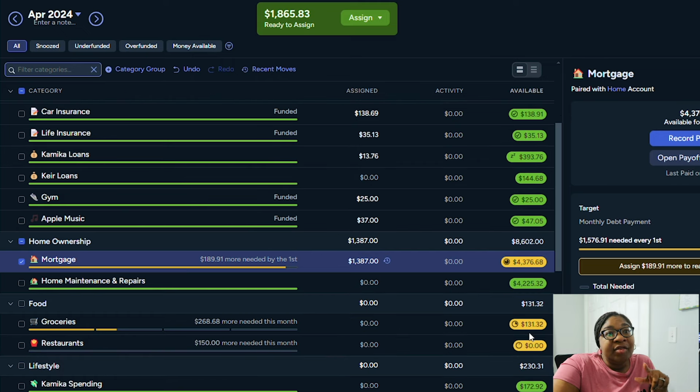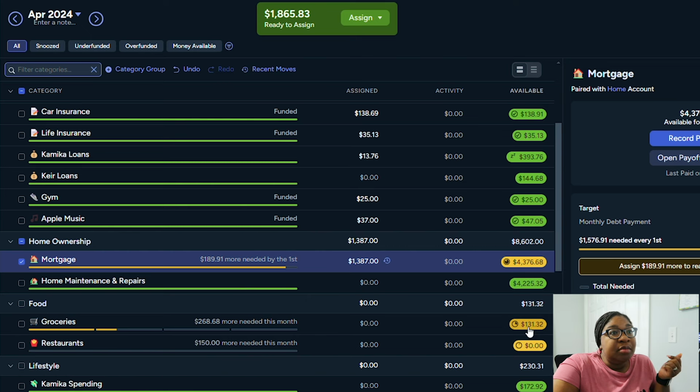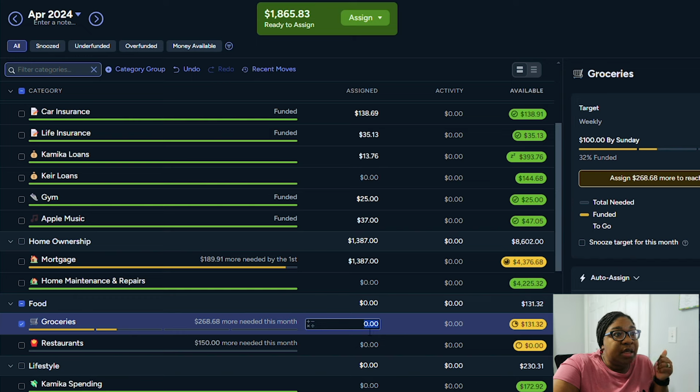Groceries, it looks like I have $131 here, but I do not. We did get groceries last month, but the payment just hasn't come out yet. So that is not what we have. It should probably be at zero. So we'll do, there's 4 weeks in this month. We do 100 a month, not 100 a month, 100 a week. I do that every time. We do 100 a week, so it'll be $400 here.